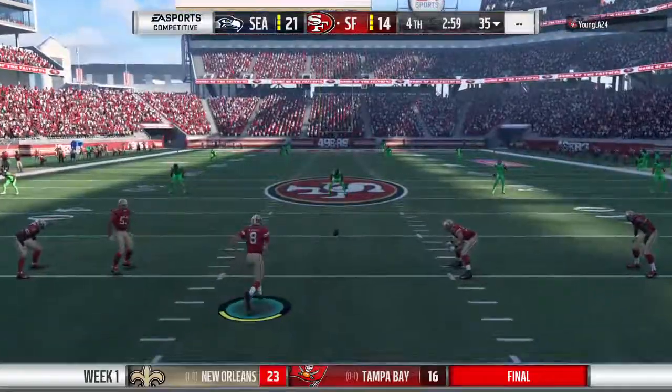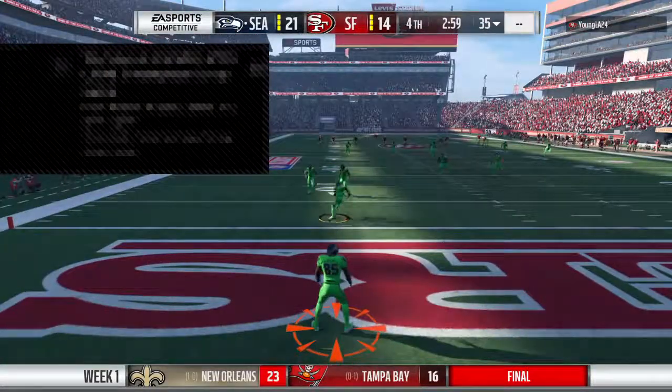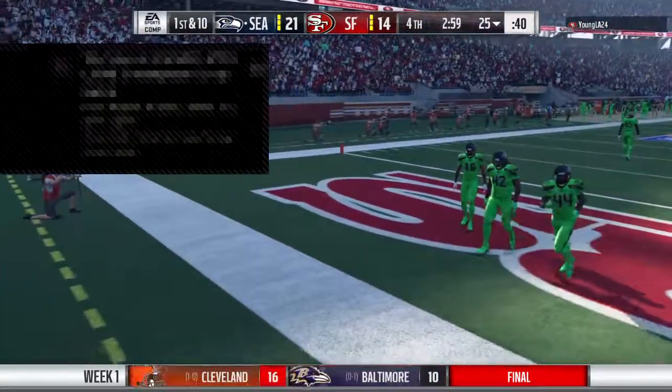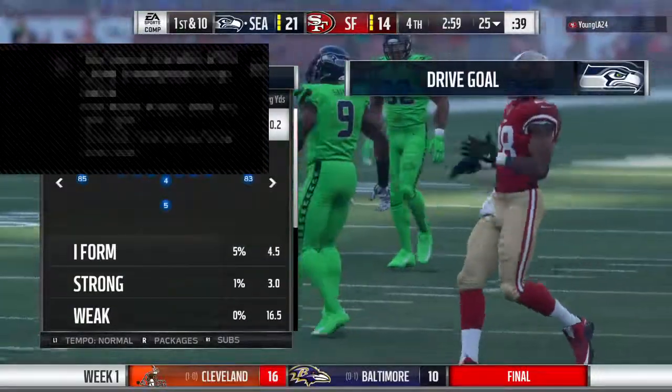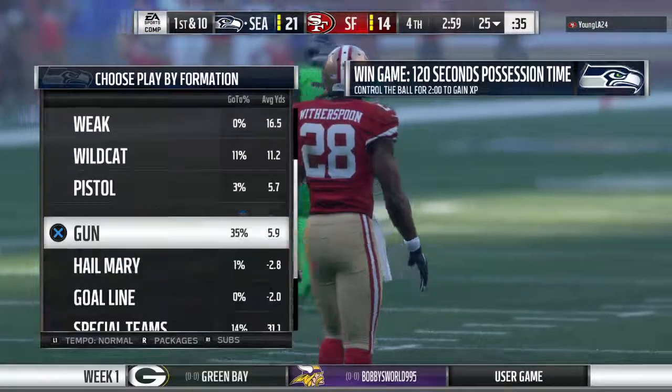Now McManus on. And they will not get a chance to return this one as it's through the end zone for a touchback. Here come the Seahawks now, set to take over on offense.